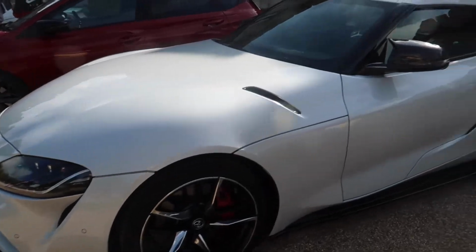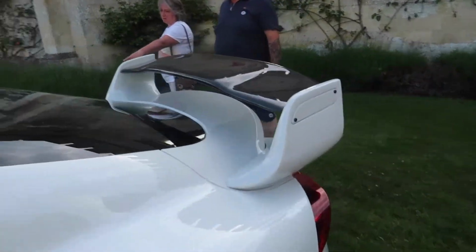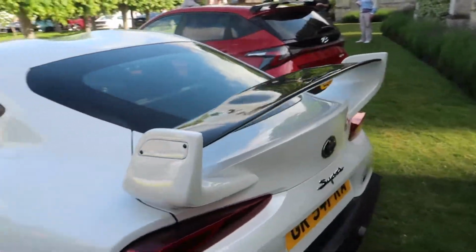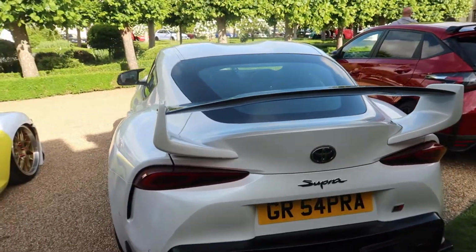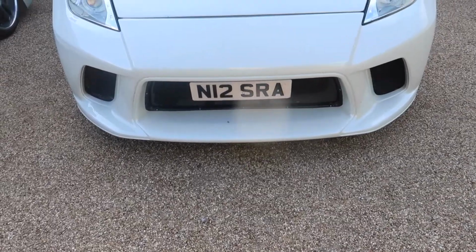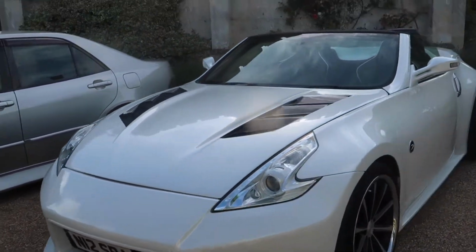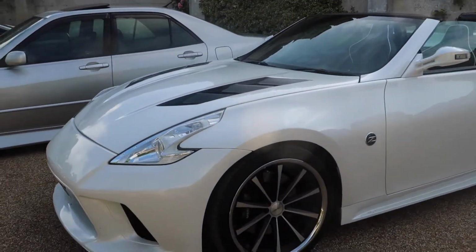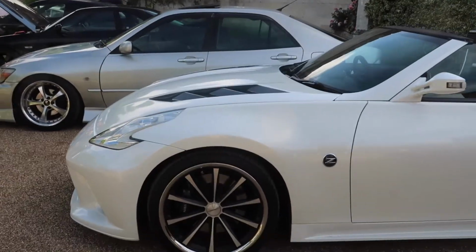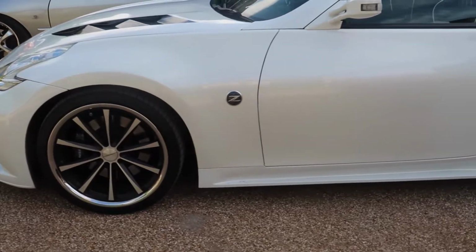Mark V Supra with a subtle body kit on it. Yeah, nice big wing on the back with a carbon plane in the middle. It's nice. This is my friend's Nissan 370Z convertible. Yeah, aftermarket bonnet and wheels and a subtle body kit on it.